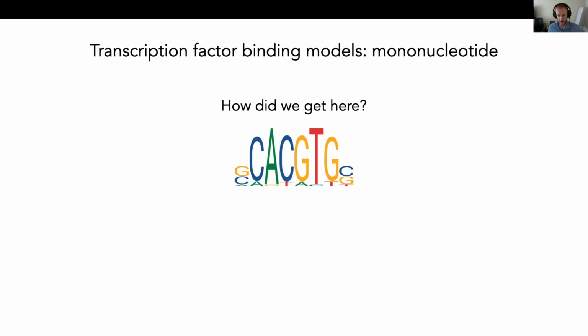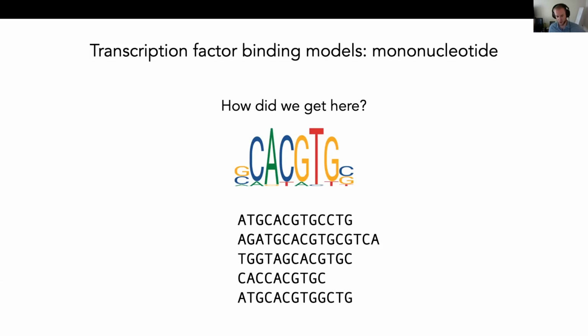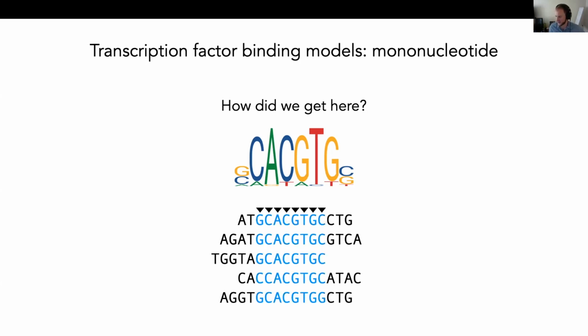Someone previously had run a bunch of DNA sequences, did the same kind of enrichment step that we did earlier, pulled out a bunch of sequences that bound to the transcription factor, performed alignment, and then noticed that in all of the sequences that bound, there was a common pattern, this CACGTG pattern, and potentially this flanking nucleotide upstream and downstream. And from that, they were able to generate what we call a consensus binding site. So a single sequence that is generally enriched in the binding sites for these transcription factors.